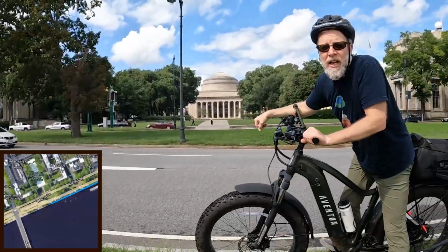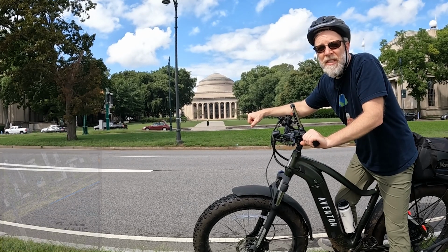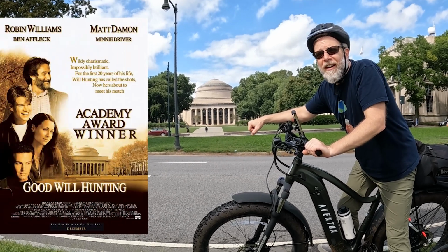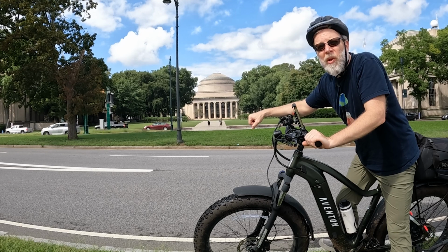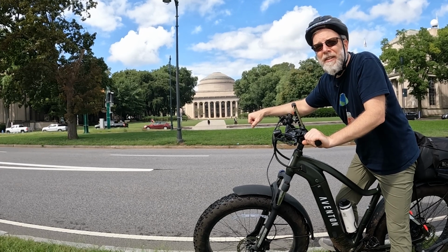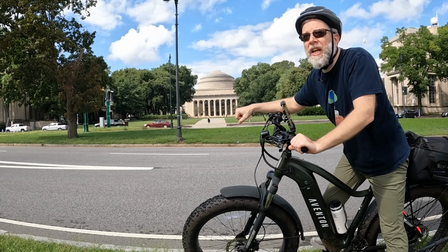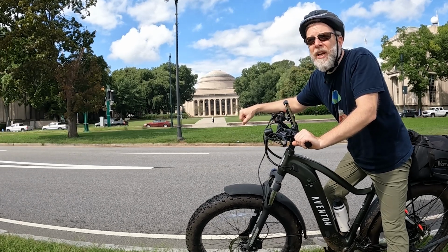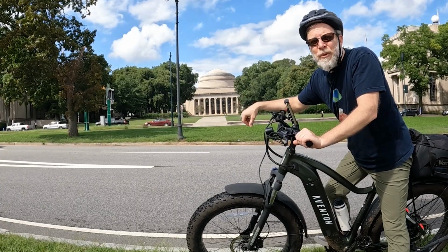Behind me here is the iconic MIT, or Massachusetts Institute of Technology, Dome. You've probably seen it before, maybe in Good Will Hunting. And yeah, it's just fun to be in a city with so many universities, so many smart people, so many cool ideas coming out of it. And we just lucked out in terms of weather. This morning it was raining and we just kind of took a risk. You know, in the summertime, you get all those thunderstorm weather forecasts and sometimes you just have to ignore them a little bit.